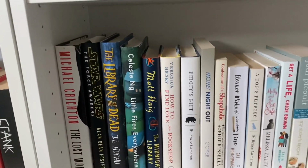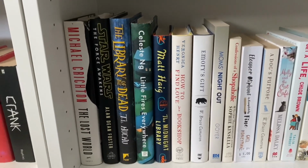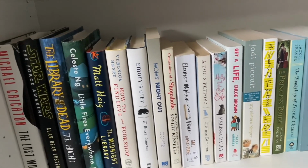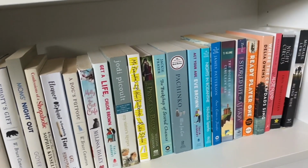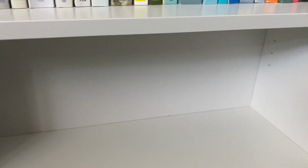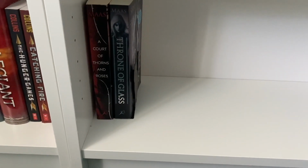And down here is my sci-fi or just fiction. So we have Jurassic Park. Library of the Dead was pretty good. Matt Haig's Midnight Library, loved that. And I color coded these a little bit. And lastly is fantasy, and it's just extra places for books to go. Those are two Sarah J. Maas books that I haven't read yet.